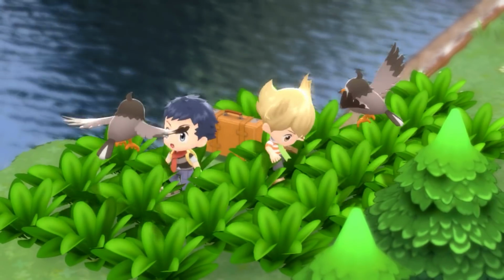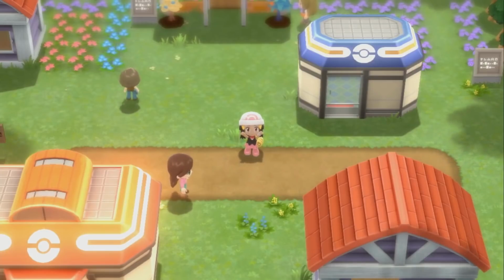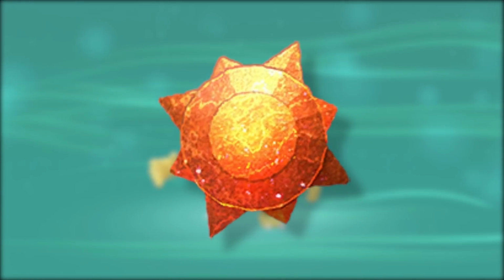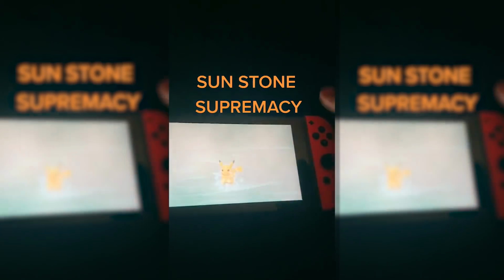Moving along though, this next one does not actually have to do with the menu storage glitch, but it's a really cool one that I don't know we've ever seen the likes of in a Pokemon game before. It actually allows you to use the Sunstone to evolve Pokemon that the Sunstone wouldn't otherwise be able to evolve, like Pokemon that evolve with friendship or evolve via a trade.